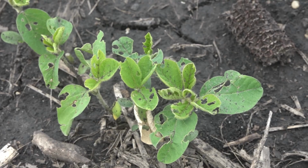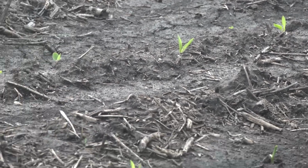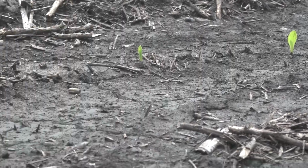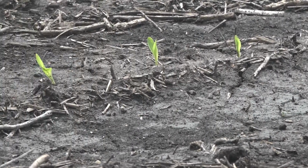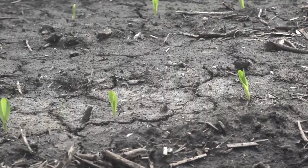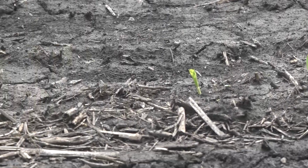How do we manage this residue? So there's three broad approaches. There's mechanical, chopping the residues up, either on the combine or some sort of post-harvest equipment that you run across. It's just like when we chew our food. Makes it more digestible, more surface area. The microbes can break it down more quickly.